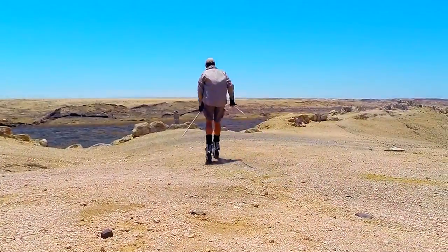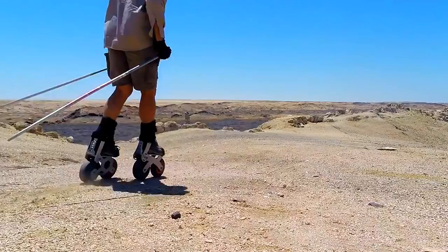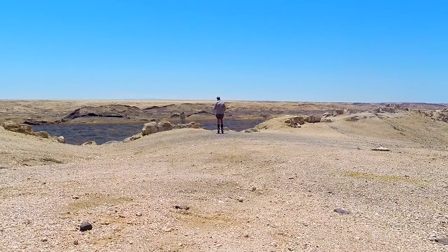Just up the road, we head off to Omdal Dam. Omdal is empty at the moment. It's a recharge dam. It lets water out gradually to charge the Omdal aquifer downstream.